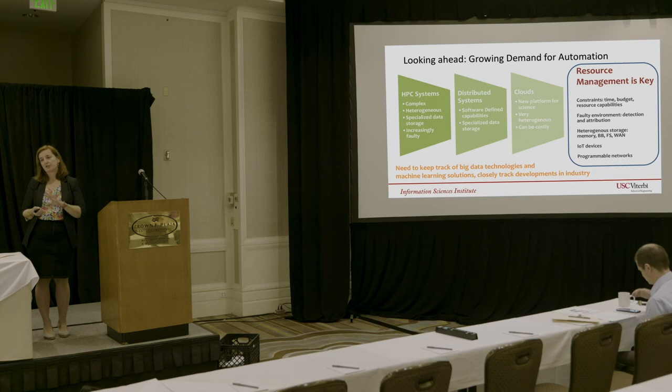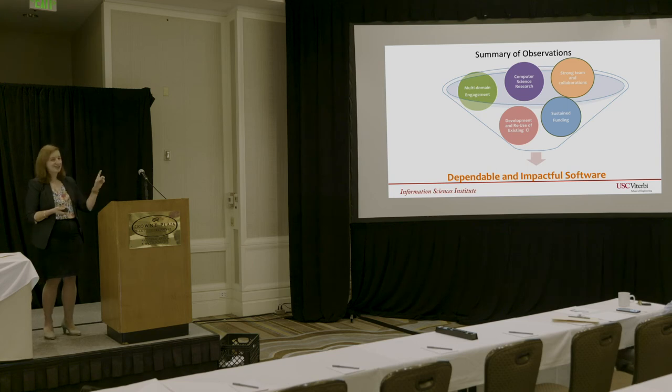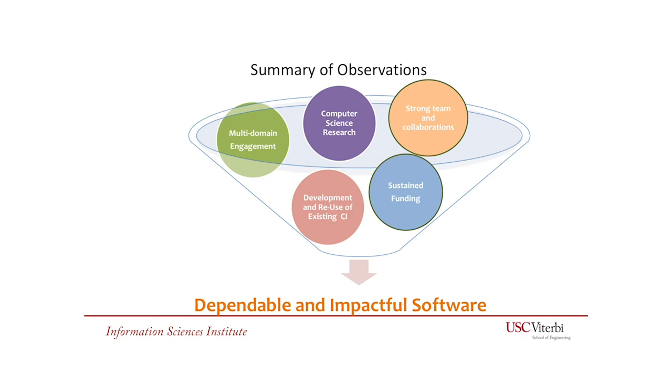For example, looking at machine learning solutions or big data solutions that you are doing in this room can be applicable to this type of growing demand for automation. So just to summarize, and that's not my last slide, just to warn you. So far, I think the dependable and impactful software that we've developed depended not only on this multi-domain engagement, the science research, the reusing of other people's work, obviously the strong team that I have in this room and the collaborations that we have at USC and beyond, but also sustained funding.